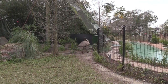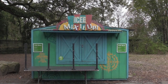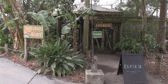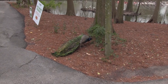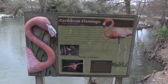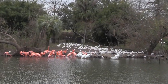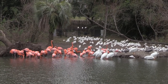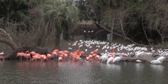There's a second emu over on the other side of the habitat. I'm pretty confident this stand will not be open today. Alright, this confirms that the Audubon aviary is not open, and I do understand why. But fear not, I will still get to show you some birds. Got a lovely male peacock right here. You might be able to see some brown pelican and Caribbean flamingo. So all the birdies are across the water, including the pelicans. Those appear to be white pelicans. And they are chatty.